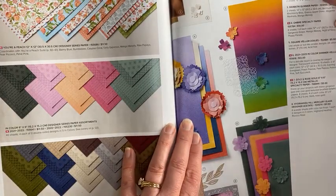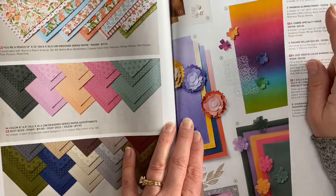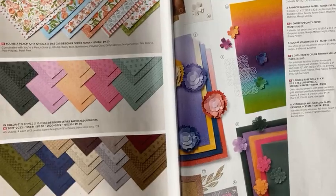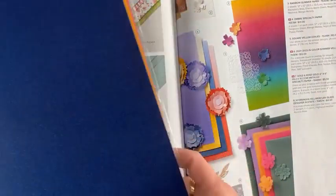So there's foil sheets, there's pearlescent paper, rainbow glimmer. We've had this ombre specialty paper I want to show you. It is just wow. So there's 4 sheets, 4 different colors here. But I hope you can see the ombre. I know the lighting isn't the best, but the ombre, the dark to light, and that it's sparkly. It is such fun, gorgeous paper. That is the ombre specialty paper.